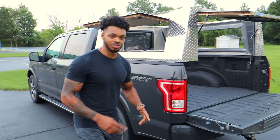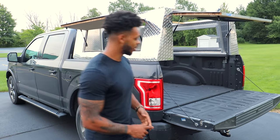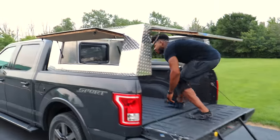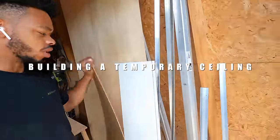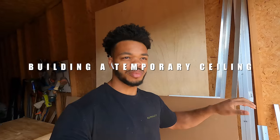The main thing I gotta do with this is seal it up, and also there's actually no ceiling in here yet. I'm gonna be using this waterproof panel that I've got right here. I'm just gonna throw it up there, put an aluminum border on it, and use that as the roof before I tackle the interior.